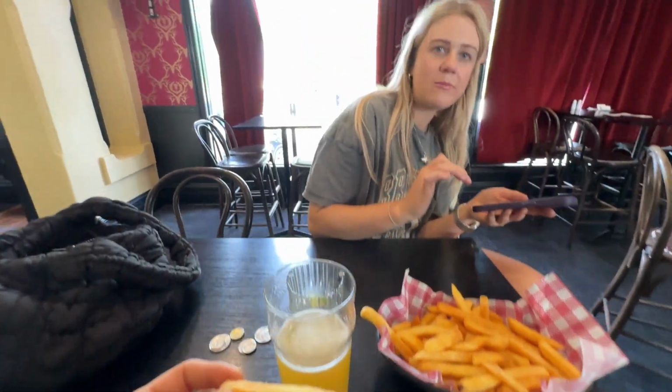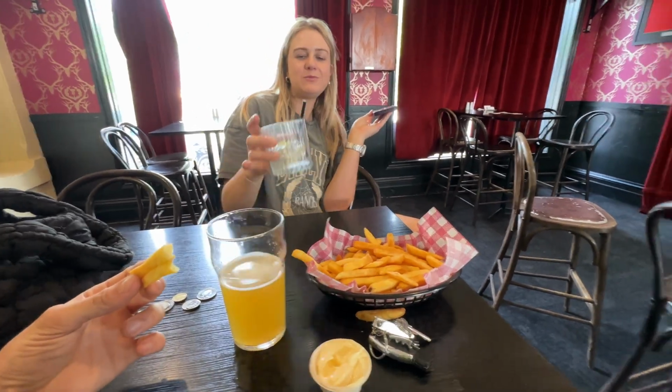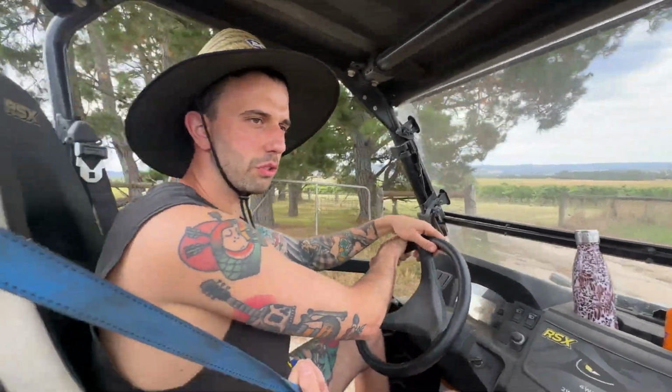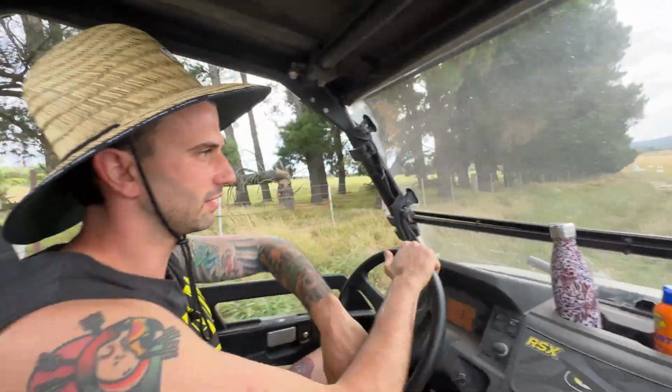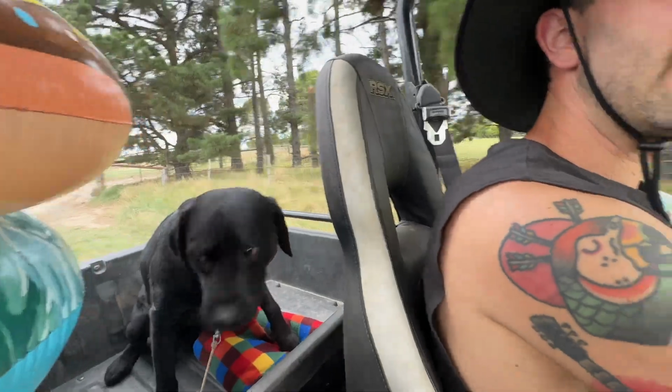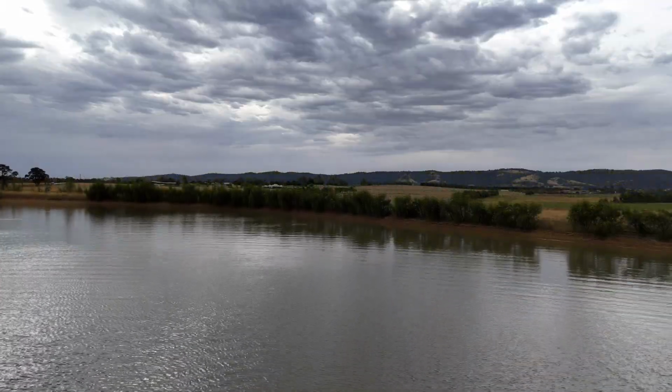Instead of being in Beechworth, we're at the Yarra Glen pub playing pool and drinking. Yeah. We went for a swim to the dam, get the floaties out in the beautiful Yarra Valley. This is how we spent the day.